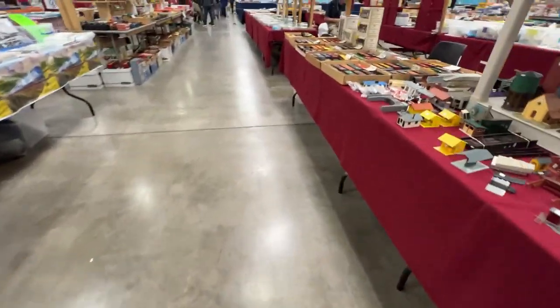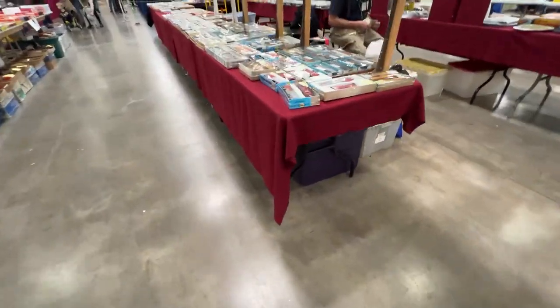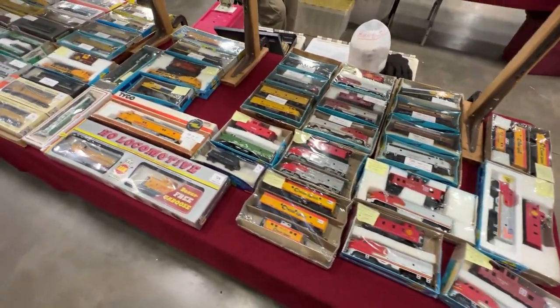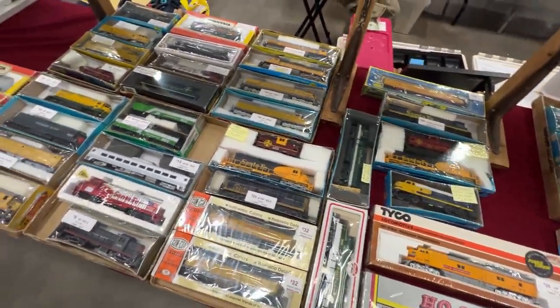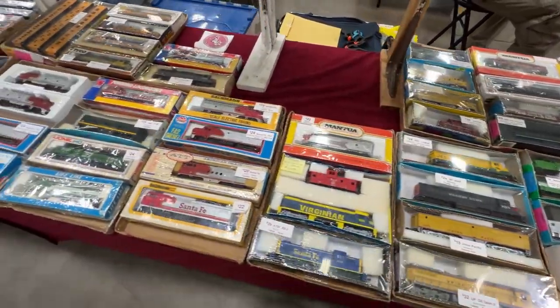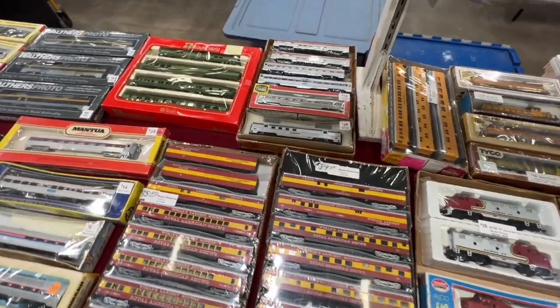This booth I also ended up purchasing something from. They had some rolling stock. Now, the vendor here was particularly firm on his prices. I did manage to get $2 off of what I was purchasing, but, you know, it's not spectacular. He had a lot of sealed engines, which, in my opinion, is not a good idea. If you're a vendor, don't do this. It prevents buyers from being able to test at the show.